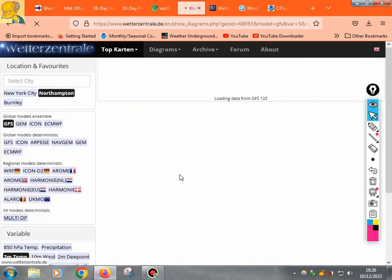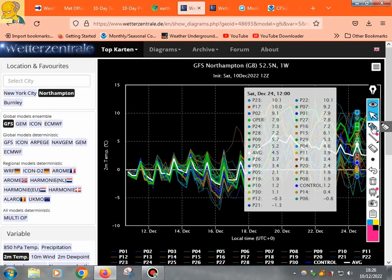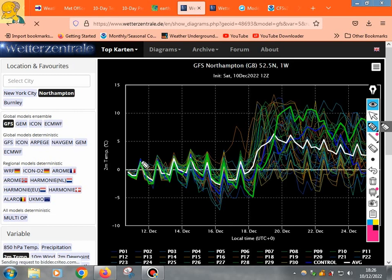If we look at the 2 meter temperatures, the surface temperatures for Northampton, you can see we're barely above freezing at the moment during the day, and then most of the nights are below freezing. When we get to the 18th, 19th of December, that's a changeover, and then temperatures go quite a bit milder then, to around +5 degrees during the day and above freezing at night. So not particularly mild, but certainly warmer than what it has been, and probably too mild for it to snow, so probably just cold rain with any precipitation.